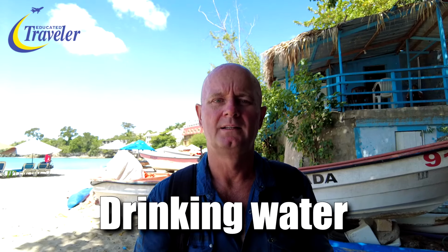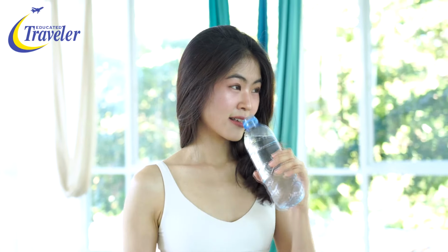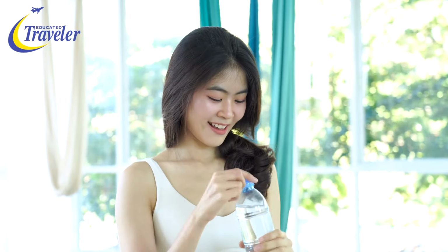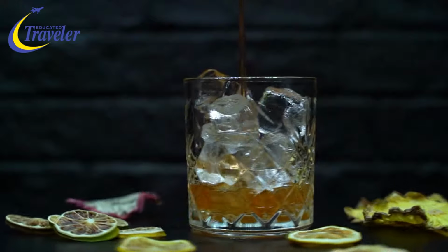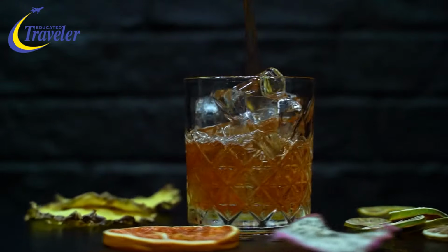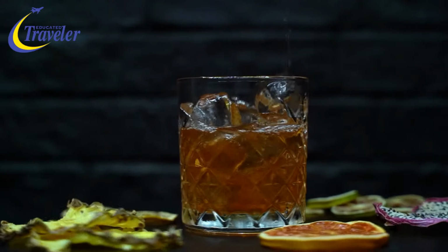Now make sure you only drink bottled water down here. You can brush your teeth in the tap water, have a shower in it, but don't drink it. And don't worry about the ice. The ice comes from factories with good water, and the ice that they serve in the restaurants is either from those factories or from bags that come from bottled water. So you're good on that one.